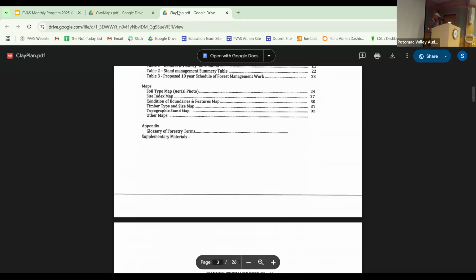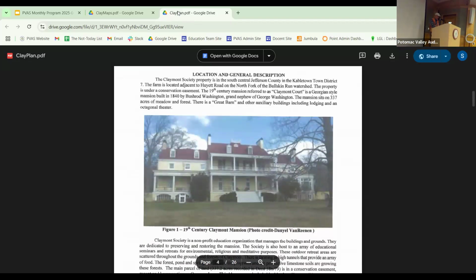So you can see there's a table of contents. So there's a mansion now. Sometimes you'll have open houses out there. Yeah, usually every Christmas. So plan on going out and going in the mansion. It's pretty cool. What's the 1840 by Bushrod?